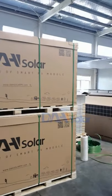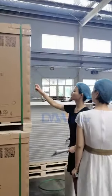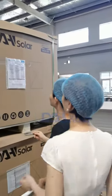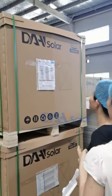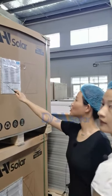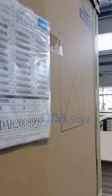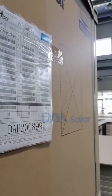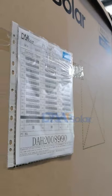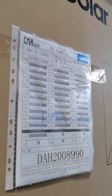And there is a packing list for each pallet, and it has a 2D barcode for each solar panel. It has the pallet number, the module name, the quantity, and the serial number of each cell. This pallet is 31 pieces, a 72 half-cell mono, 400 watts. You're familiar with our module.